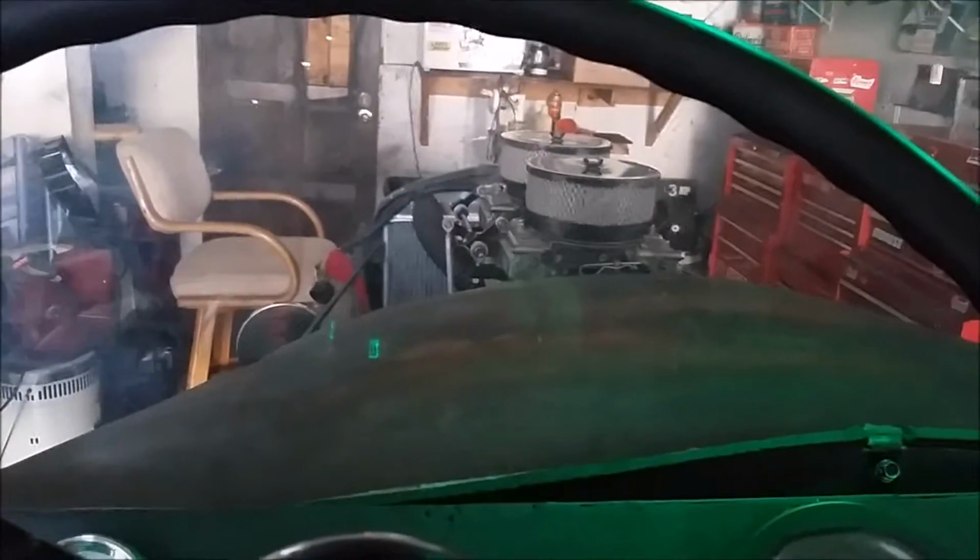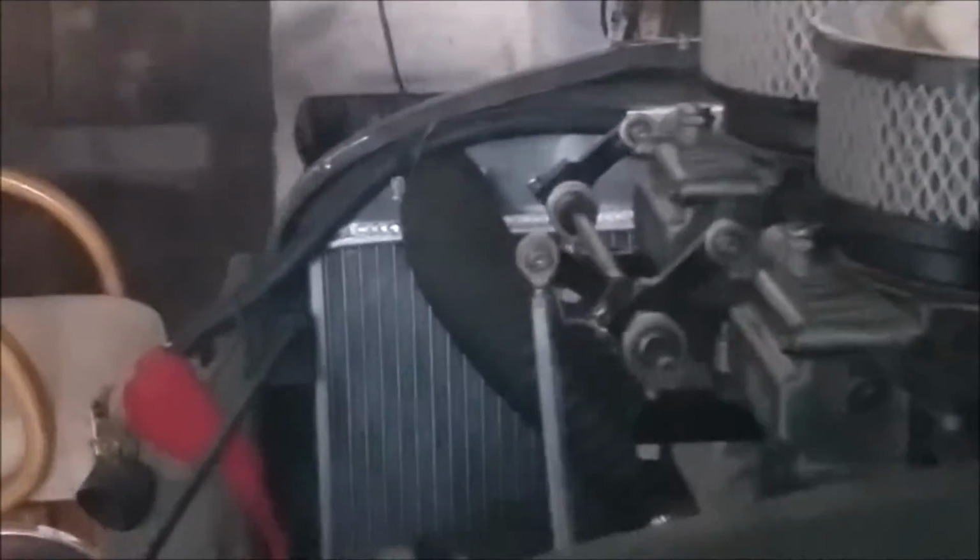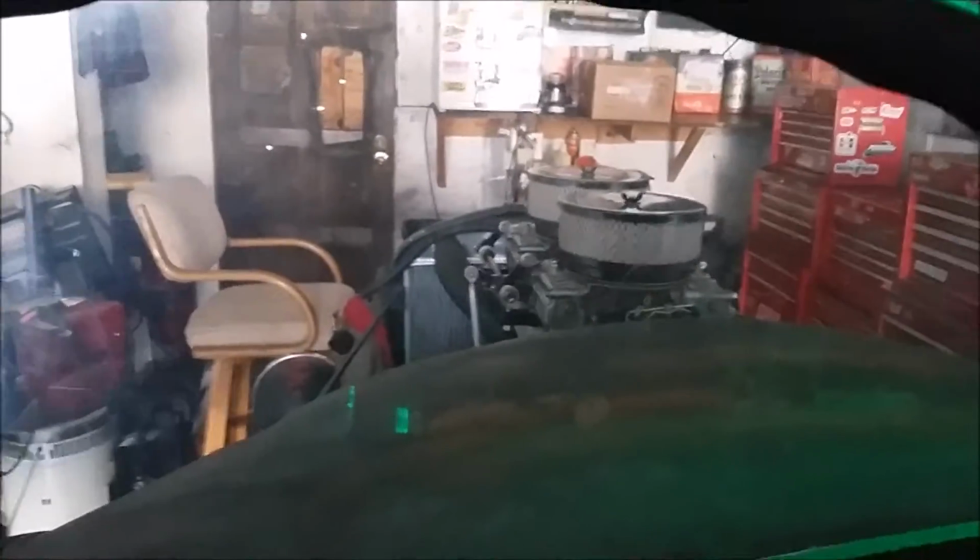But right now, we're gonna brave the cold and get out. I've got my heaviest sub-zero jacket on that I could find, and fixing to head out, get this thing warmed up. A lot of intake and carburetors to warm up. And we're off.